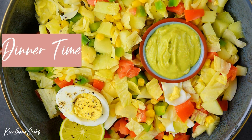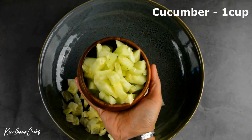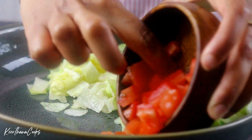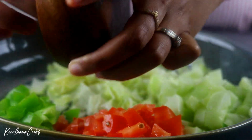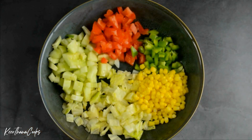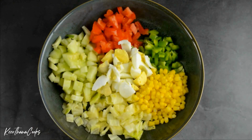And for the dinner time, we're going to have a big bowl of salad. To start with, I'm going to add around 1 cup of chopped lettuce, 1 cup of chopped cucumber, adding in around 1 de-seeded and chopped tomato, adding in around half cup of chopped capsicum, adding in around 1 cup of steamed corn. Let's add around 2 boiled eggs that have been chopped roughly.